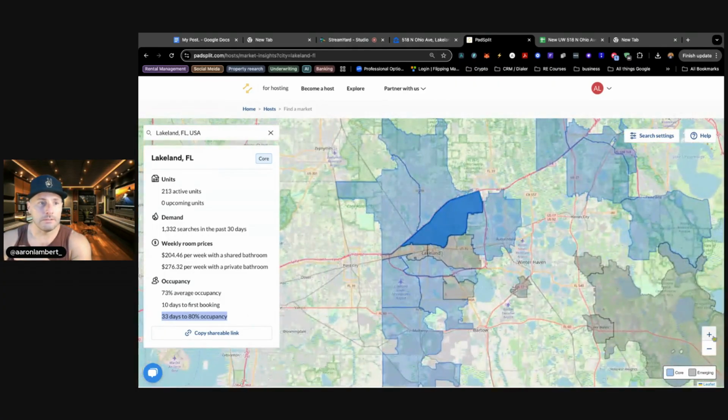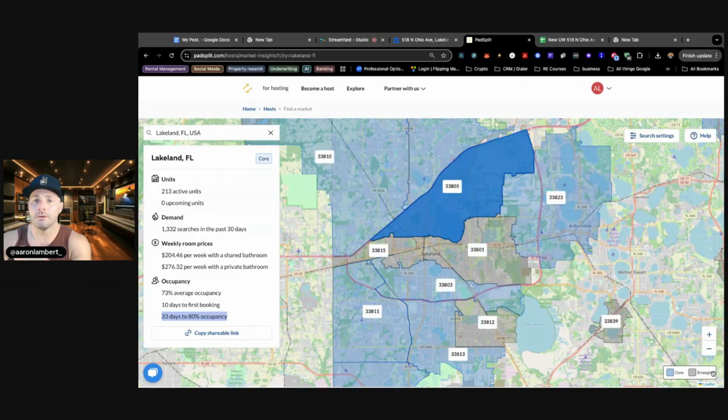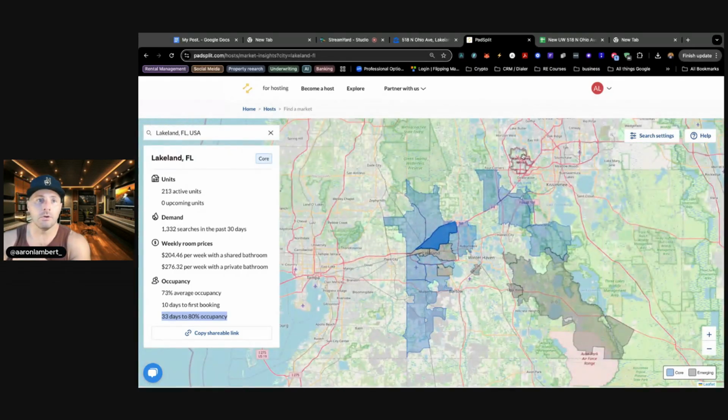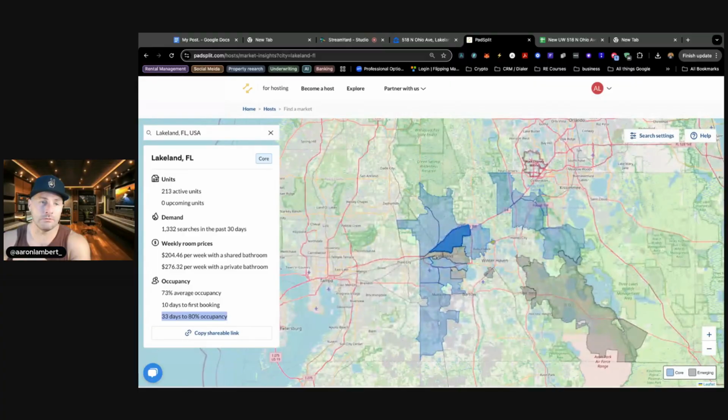I really like this as well because I didn't know that Lakeland has an international airport right here. Again, our house is right there. And they have another municipal airport. These are smaller airports, but there's a lot of opportunity, and the proximity to Orlando and Tampa is right smack dab in the middle. I really like this area just because there's not a lot of competition, as you can see.